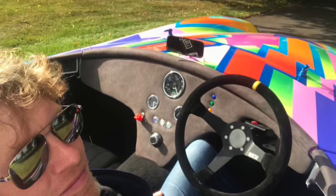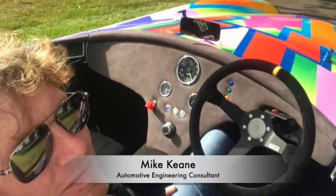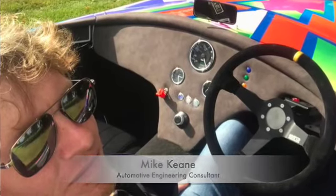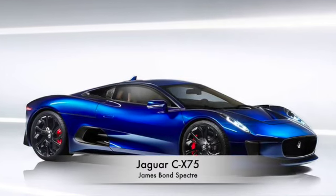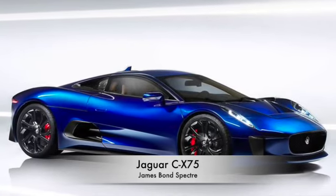Mike develops sustainable transport solutions for industry and has an extensive automotive career. Having previously worked for Williams Formula One in their advanced engineering division, he has led projects for Ford, Nissan, Land Rover and Aston Martin, and what is most impressive for me, he worked on the baddie's car for the James Bond movie Spectre, the Jaguar CX-75.